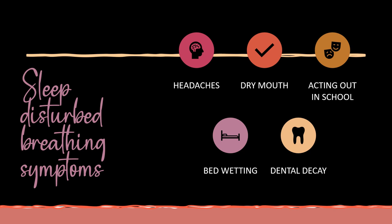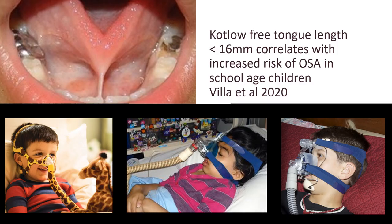Some of the symptoms of sleep disturbed breathing: ask a 7-year-old if they wake up with headaches. I think you'll be surprised. Dry mouth, acting out in school, extended bedwetting, dental decay. Those are all symptoms of disturbed breathing during sleep.